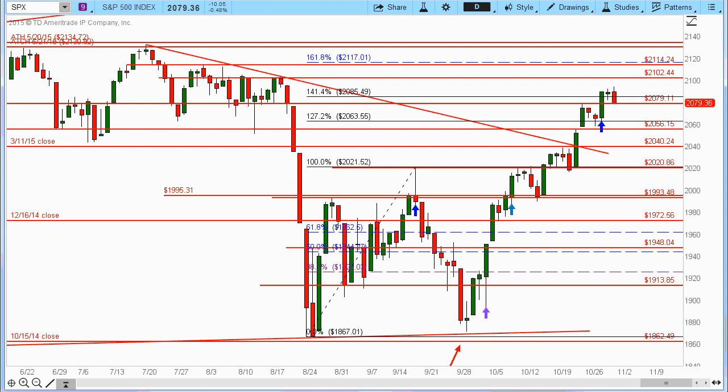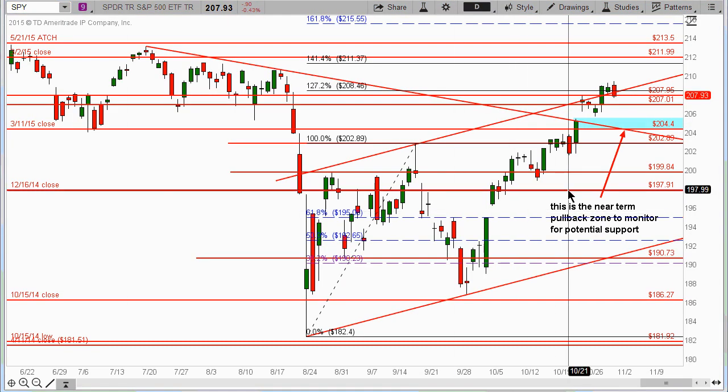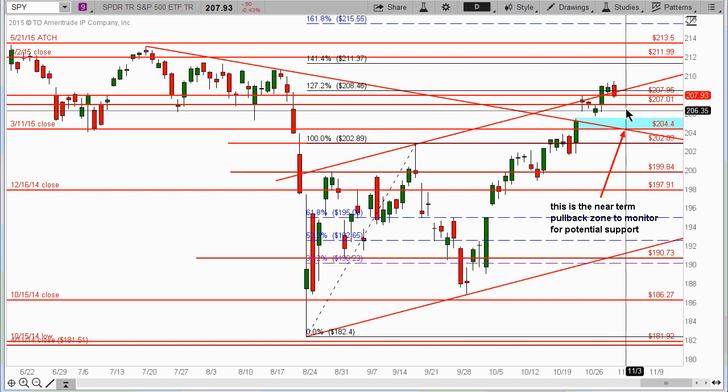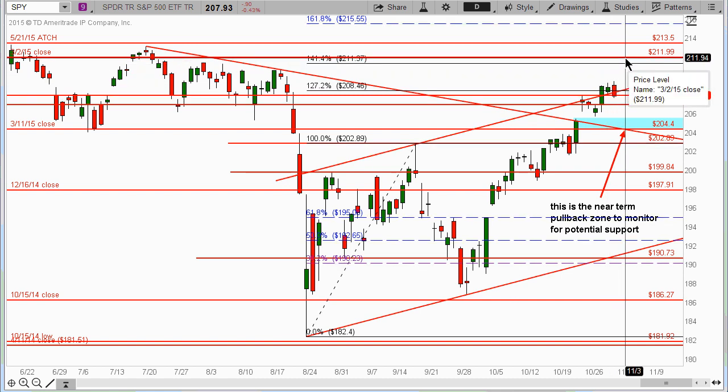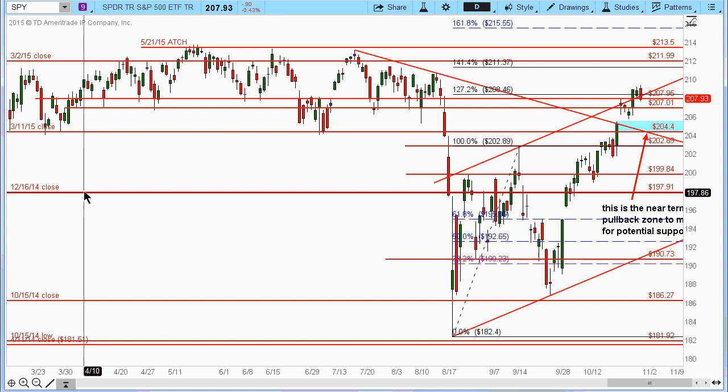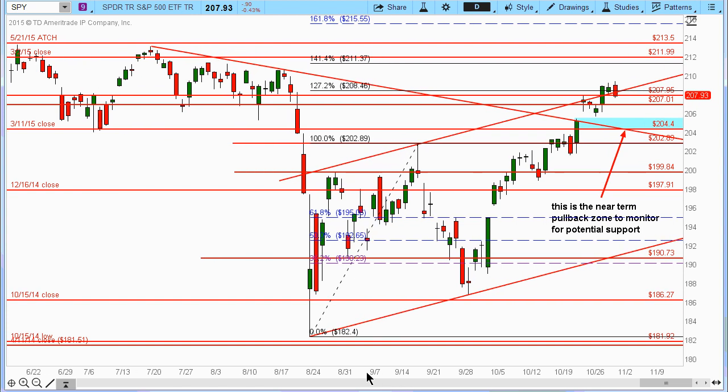And if we look at the Spider, the ETF, again, we still got this channel going. And if it pulls back, I'm going to leave this channel on. But if it shoots right up to this 211.99, essentially this 212 level, somewhere around the previous closing high back in March, then I will take this channel off.